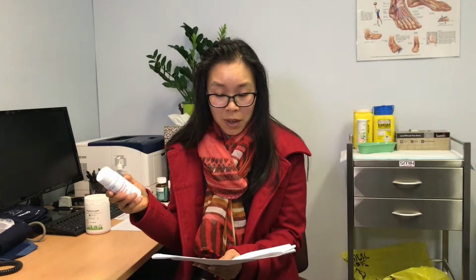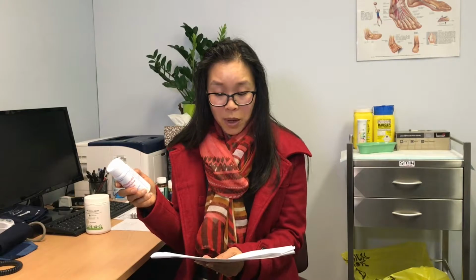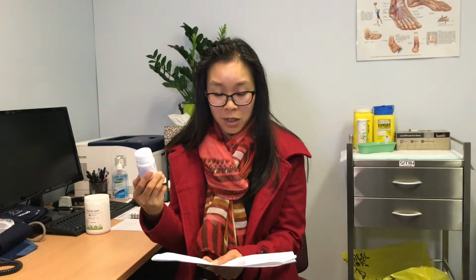Another herb in here is Salix alba, or white willow bark. This has been used in herbal medicine as a natural analgesic and anti-inflammatory, anti-rheumatic and antipyretic. It's also traditionally used for musculoskeletal pain, arthritis and gout. Now the one in the Metagenics product, again, is a standardized extract which has no less than 15% of the active compounds, which is the salicin.